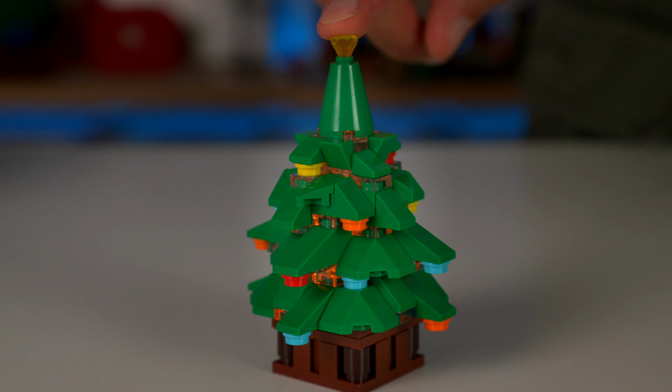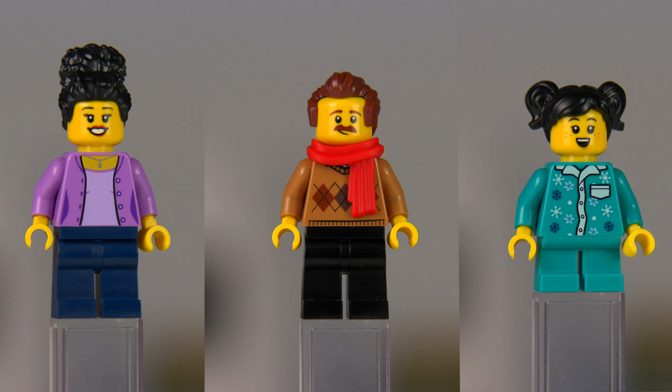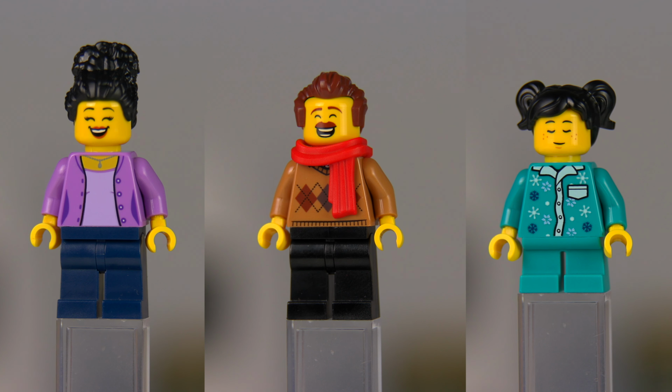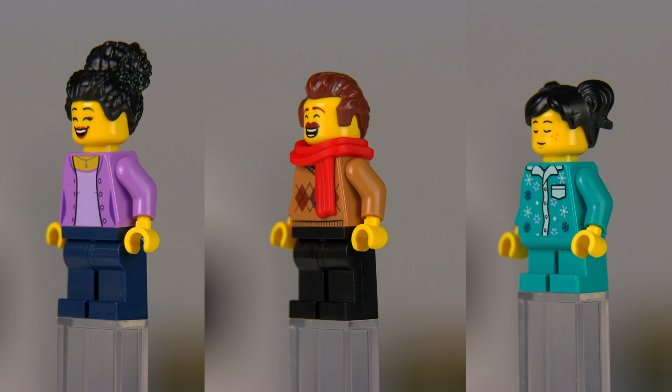This could not be a family house without a family, so we have mom, dad and a little girl wearing some pajamas. All three minifigures have alternate face prints and I especially like the kid's one sleeping, almost as if she's sleeping waiting for Santa to come.